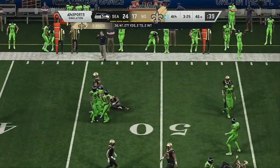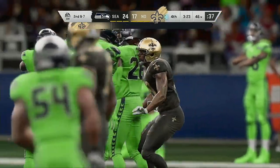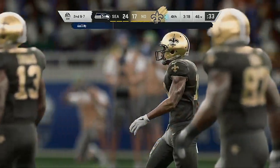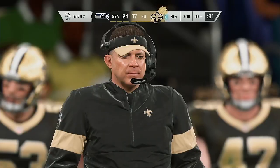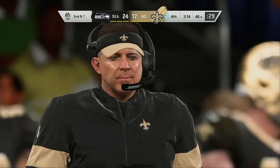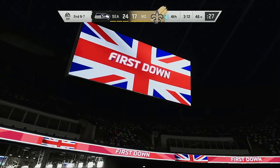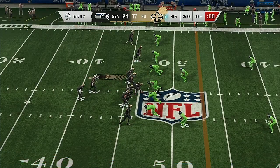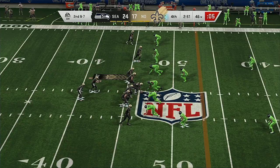Breeze able to find the veteran Ginn. The completion good for 3, and it's second down. Good throw, good catch, but I really like the route. The drag and being able to run away from defenders, hard to stick with them for that long. Yeah, better against man than zone, or? Better against man, because now you're running away from someone and you're not running into a defensive player in another zone.